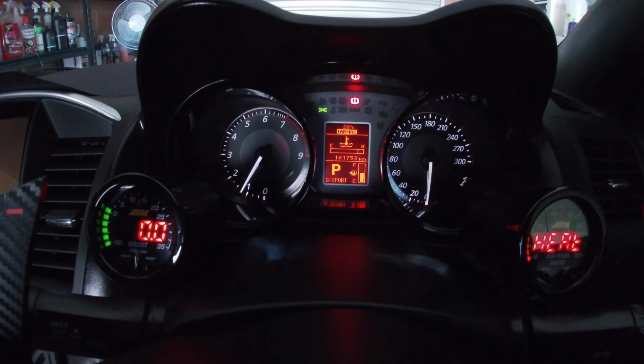So in today's video, I just wanted to talk about my future plans and mods that I'd like to do to my Evo 10. Now I am pretty happy with the car looks wise. It's come a long way. I actually got it completely stock, and every mod you see on the car is what I have done. So I will throw a photo up of before and after.